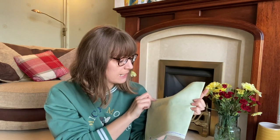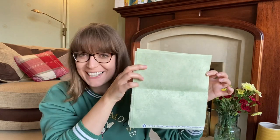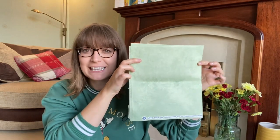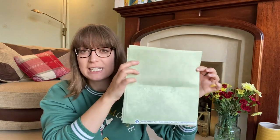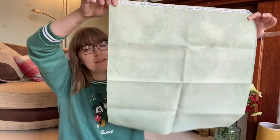Yeah, really looking forward to finding something to stitch on this. It's bugging me that I can't get the right colour. Let's go with about there. I think that's about right. So yeah, Mottled Sage, beautiful 36 count fabric. Really looking forward to stitching on this, and it's quite a decent sized piece. So yes, looking forward to finding something to pop on that one.